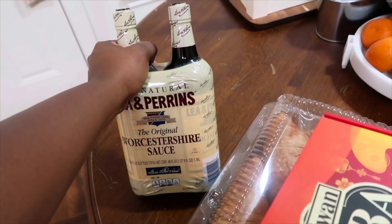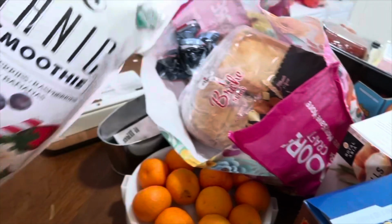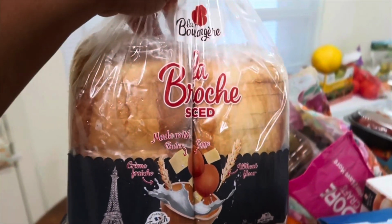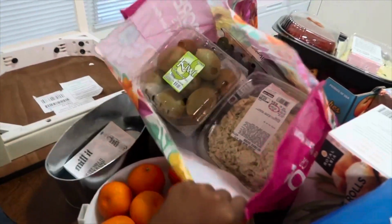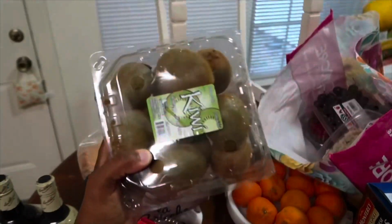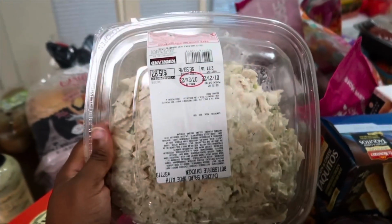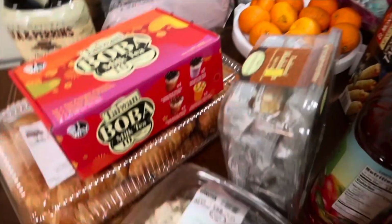Can't go to the store without getting Lea and Perrins, right? What else did we get? Smoothie mix. Got some more smoothie mix. This brioche bread. I feel like we've had this before. But yeah, that's a two-pack of that. And, oh, there's more stuff in here. Got some kiwi. Told y'all we got a lot of fruit. I'm a fruitaholic. And I did get chicken salad. Yeah, I did get chicken salad because I like chicken salad.